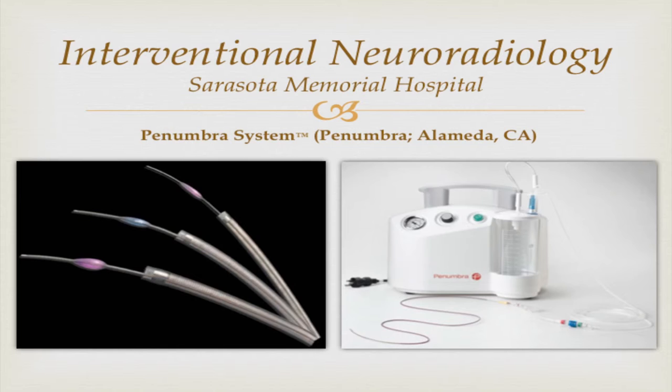And the Penumbra system as a whole also comes with these things, which are called separators, and I'll explain that in a second. And then these catheters are hooked up to this pump, and this pump actually pumps blood in reverse, sucks it right out of the brain at the clot.